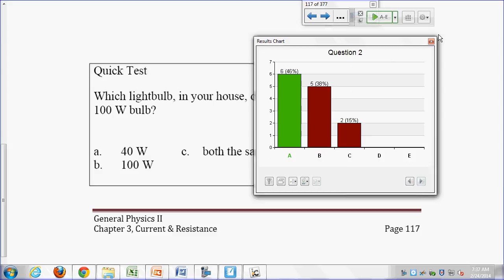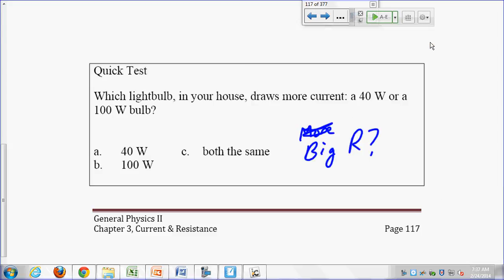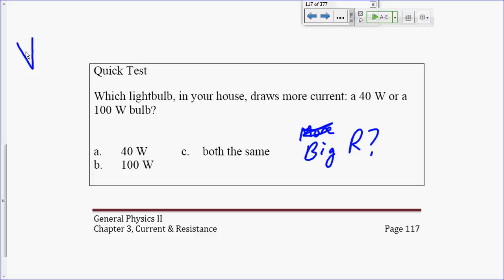You can think about it mathematically. We've already said that they have the same voltage, V equals IR. And we've already said that the 100-watt bulb has the biggest current, so it's going to have a smaller resistance. So the biggest resistance is going to be the 40 watt. You can also think about it qualitatively: if the 40 watt bulb puts out less power, there are fewer electrons flowing through, so it must resist the flow of electrons more than the 100 watt bulb.